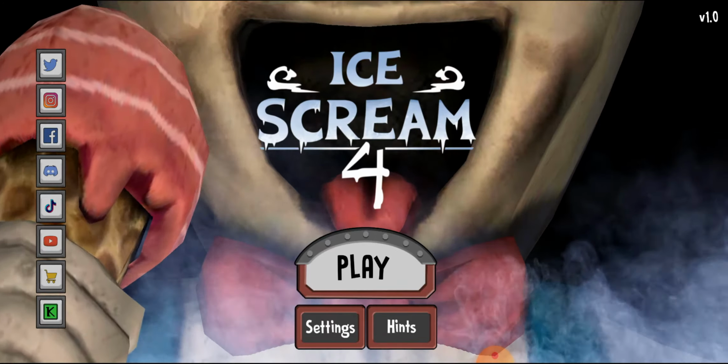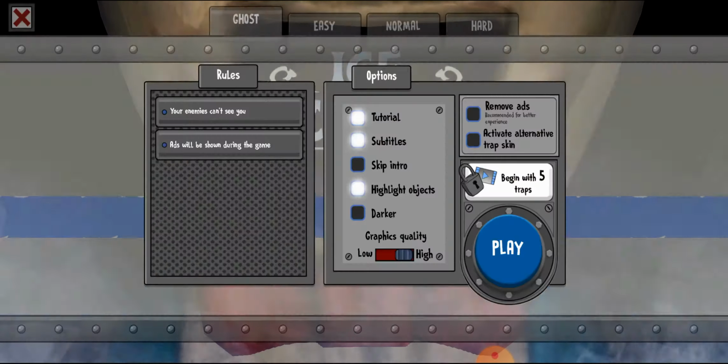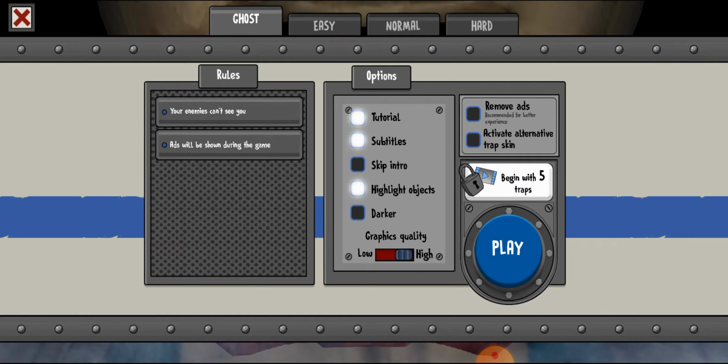Let's begin with it already. Wow. Play. Oh, okay, so here we got the options, ghost option rules. Your enemies can't see you. Okay, so that means the enemies cannot see me. That's good.